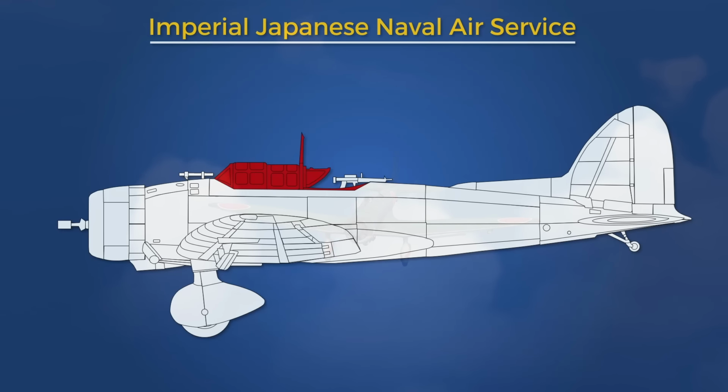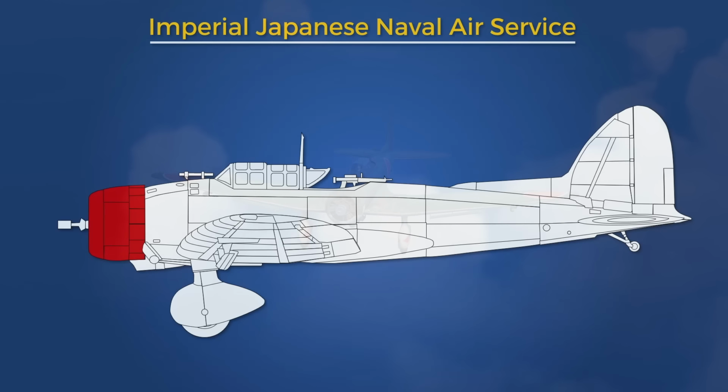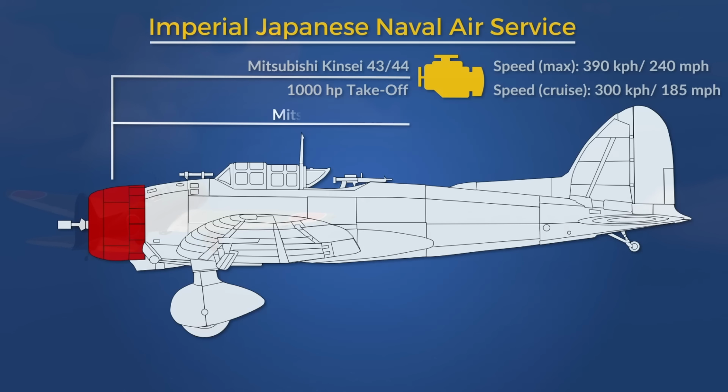The tandem seating arranged the pilot up front, followed by the observer and gunner behind. It was powered by the Mitsubishi Kinsei 43 or 44, a 14-cylinder air-cooled radial engine with a maximum output of about 1000 horsepower. Maximum speed was about 390 km per hour, cruise speed was 300 km per hour. Later Vals would have the more powerful Kinsei 54 engine, which did give a slight performance boost.